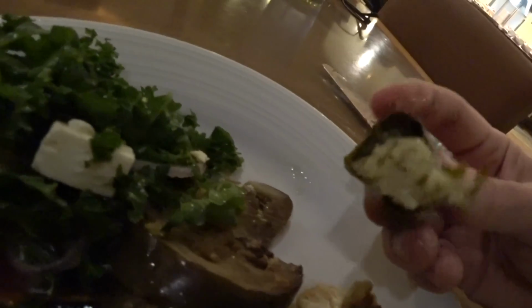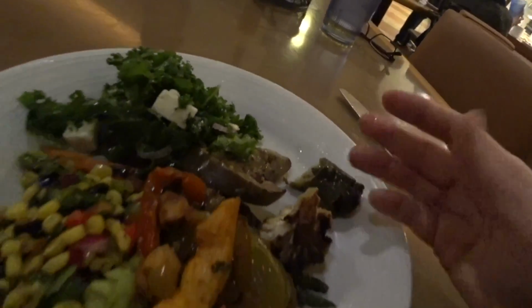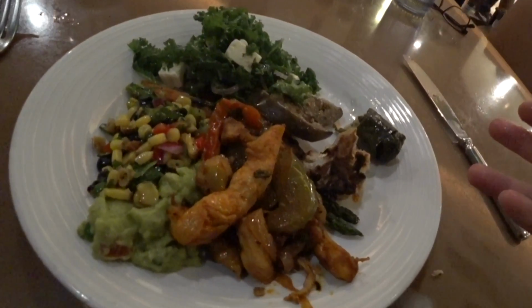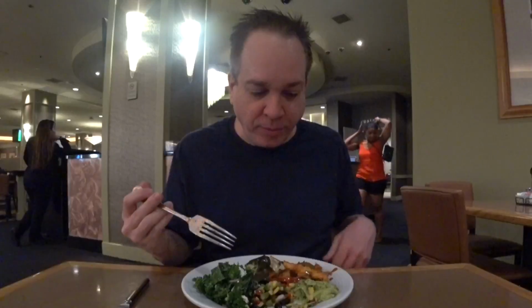All right, I also got one of these stuffed grape leaves from the Middle Eastern section. So, I've got a pretty healthy lunch. Let's try the grape leaf. It's got rice inside. It's actually pretty flavorful. All right, but let's try the rest of this food. This is a very colorful plate. I think there's going to be a lot of flavors going on here too.